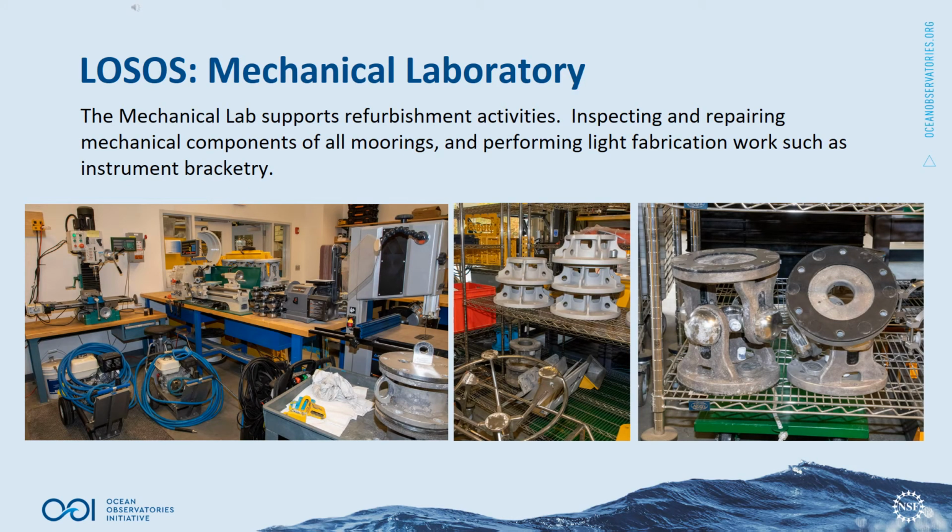The mechanical lab contains all the tooling required to support the teardown, build, and integration of the 8 surface moorings of the CGSN program. Included in the mechanical lab is a light fabrication shop with tooling such as drill presses, band saws, grinding, and sanding machinery. All of this tooling supports the maintenance and repair of mechanical components such as the universal joints, flanges, buoy wells, and towers, as well as the fabrication of minor pieces such as instrument bracketry and other small components used in the integration of the moorings. For large-scale fabrications or repairs, the mechanical lab will work directly with a series of qualified vendors or directly with the WHOI fabrication shops.